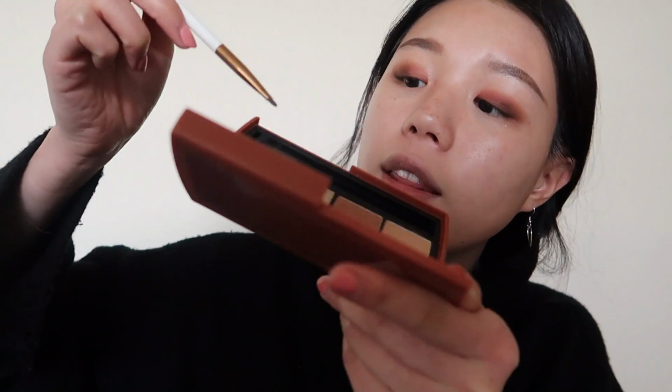Wow, I really like the way this is turning out. Let's not mess this up. Okay, I'm gonna take that same red and this dark color, sorry, this one, and I'm gonna put it on my lower lash line. I'm gonna start with the red first and then go over it with the dark brown.